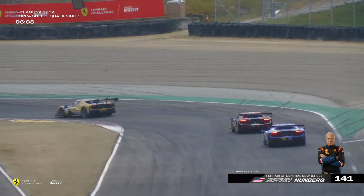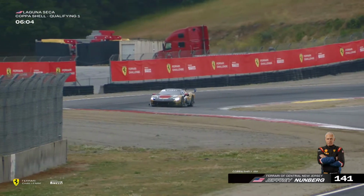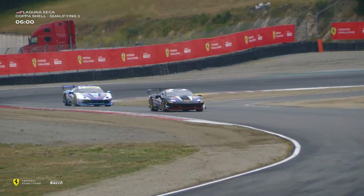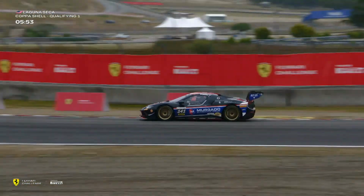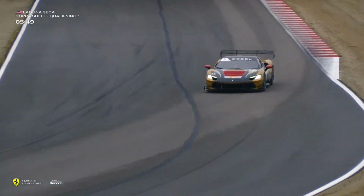And into turn number 1, then they go. We're looking at Jeffrey Numberg, the Ferrari of Central New Jersey driver. He drives car number 141, where he was on the podium in the first race of the 296 era in North America at COTA, where he took a P3. He'll be hoping to replicate podium successes this weekend here in California as well.